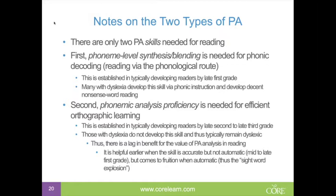There's a lag, as you see one of the bullets there. There's a lag in the benefit. The phoneme analysis skill is not kicking in its full form until maybe late 2nd to 3rd grade. And guess what? That's when we see the sight word explosion. That's where we see kids are now, as some researchers call it, the sponge-like acquisition of new reading vocabulary. But earlier on, they have those phoneme analysis skills. They're just not instant and automatic and proficient. So words are being added to the sight vocabulary during 1st and 2nd grade, but at a slower pace.